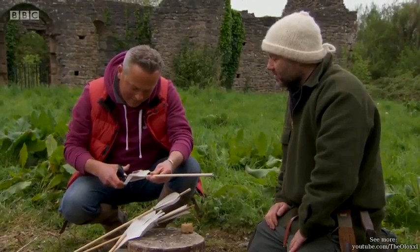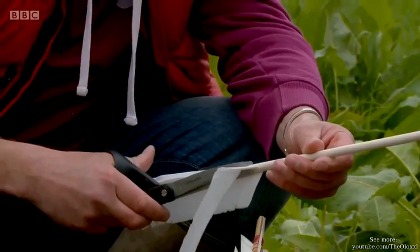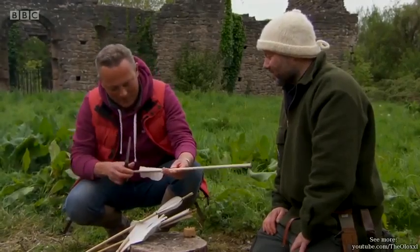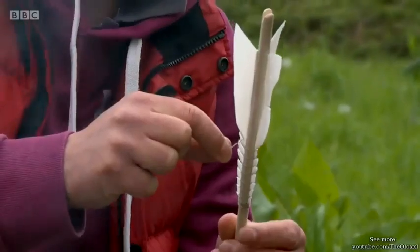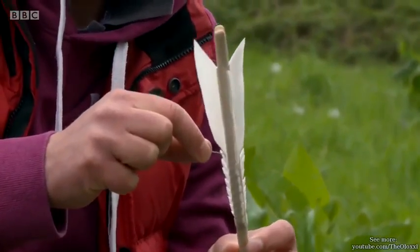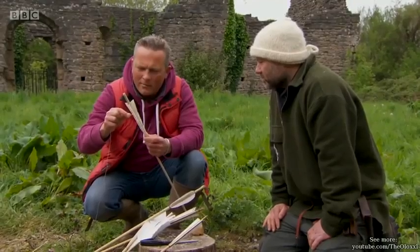Is that right? Oh, I'm not sure I've gone straight enough. No, that was pretty good. There we are. How's that? Great, yeah. Great. The fletchers, fastened with glue, are then secured by binding them with silk. I do love making things, and it is lovely to just get a hand on something that really is a time-honoured tradition. Well, I could be here all day, to be perfectly honest.